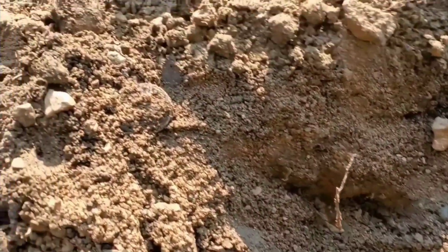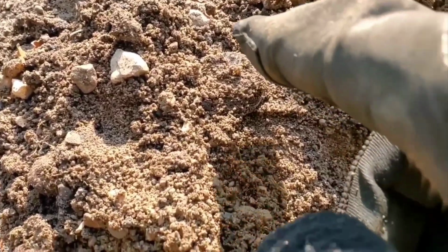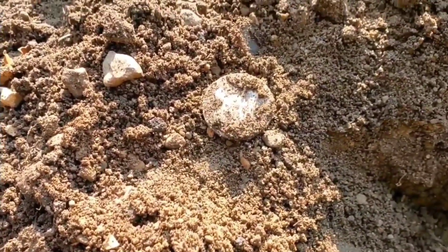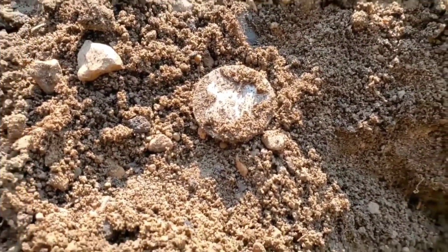Dug this hole, this coin came out. Quarters on the Simplex will come up as 90 and 91 very often. Let's take a look to see what we might have here. I'm really hoping for silver. Oh my gosh. Okay.